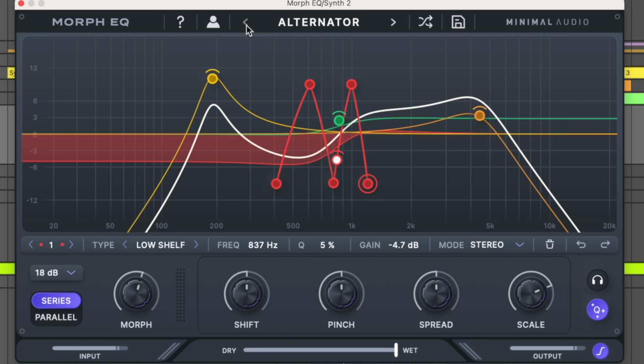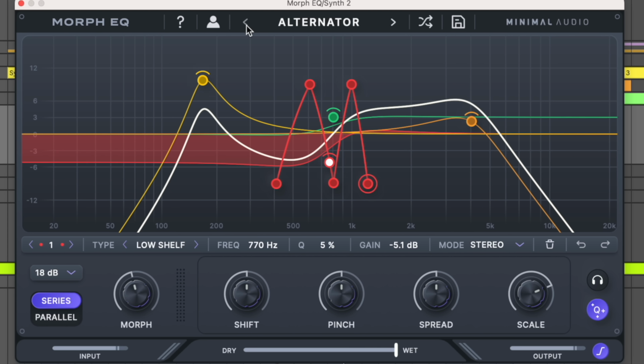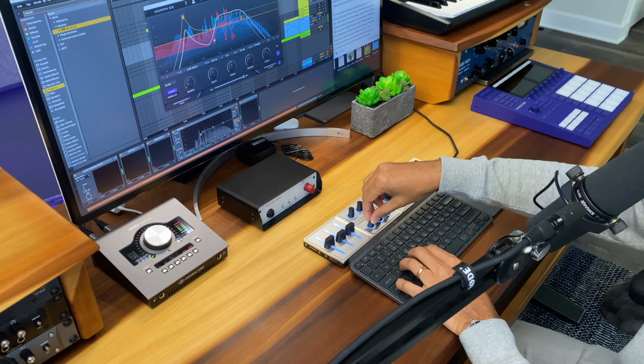MorphiQ is a very cool plugin that may have been easy to overlook this year, but really, don't overlook it. This is a time saver. It's an auto filter plugin and you can create your own morphs, but I have to say that Minimal Audio really creates great presets that are ready to use already.